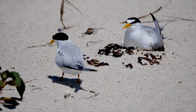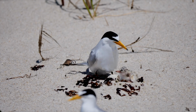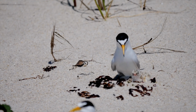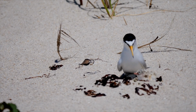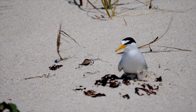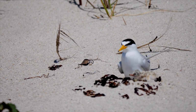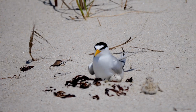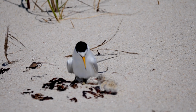With these terns, both parents look after the young and keep the eggs warm. Here is an exchange taking place. One parent leaves the nest, exposing the eggs and the chick, and then the other parent comes and basically takes over. She's going to sit, or he's going to sit, on the eggs and also cover up the chick, which is typically a behavior that they do. The chick stays under till it's ready to, I wouldn't say fledge, but near fledging. It was an interesting changeover, and as far as behavior is concerned, it's fascinating to watch these creatures.